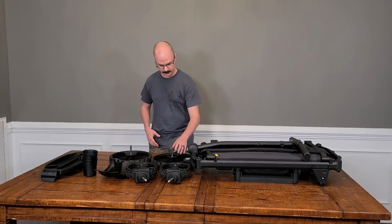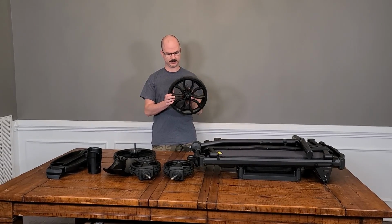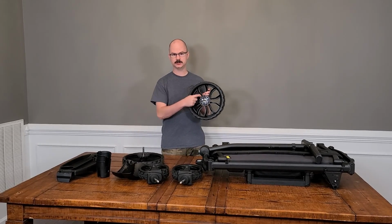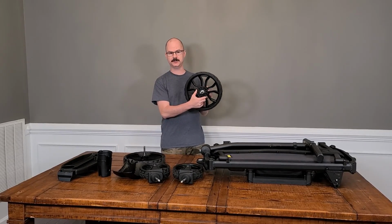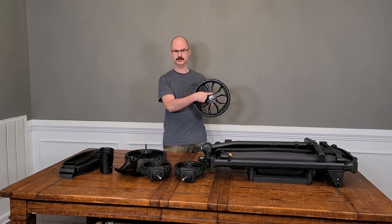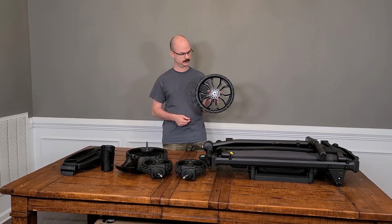Alright, so one thing we want to talk about is these wheels. The wheels, both the front and the back wheel, are solid plastic wheels. They're very durable, very robust. On the back wheels, you'll see this kind of little pattern with holes in it. This is for the braking system. So there's actually a pin on the wagon that falls into place here and locks the wheels into place. Very robust locking system as well.